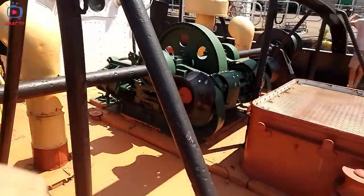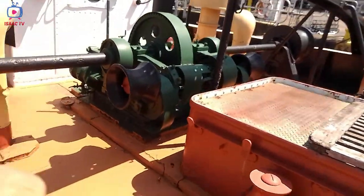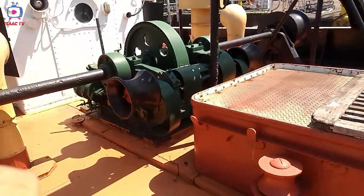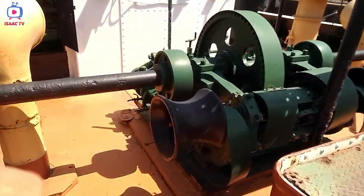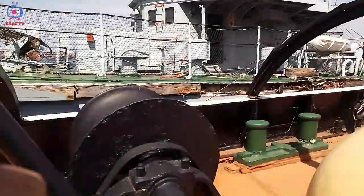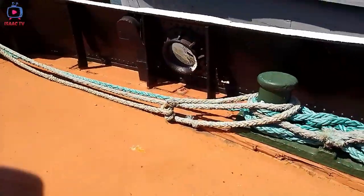So, that's your little engine there. Hello! Yep. That's down there. You know, I've always wanted to work on a ship or even be on a ship.